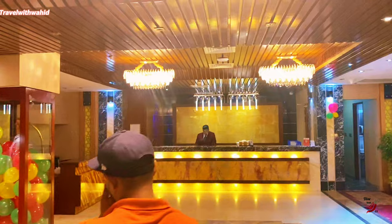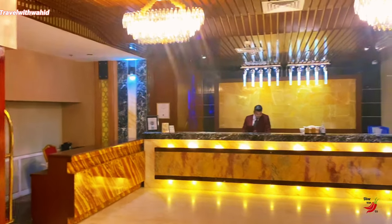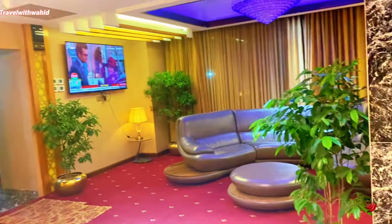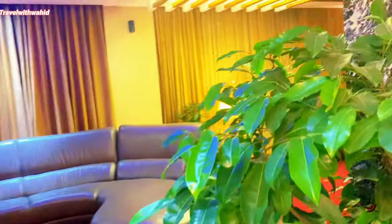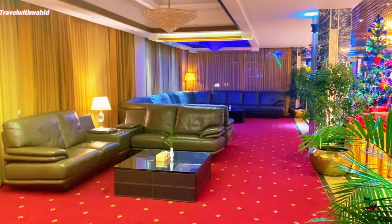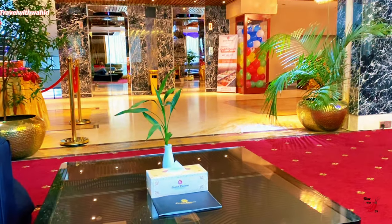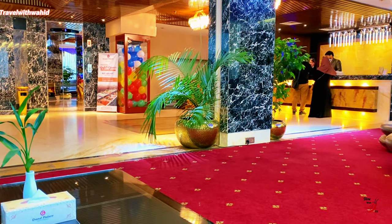They also serve welcome drinks on arrival. This is a sitting area on the right hand side. Again, few flower pots and things like that. Not really sure about the red carpet, but there we are. So I checked in, just sitting down, waiting for my room to be allocated.